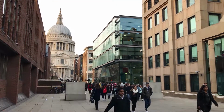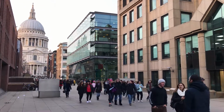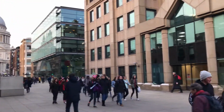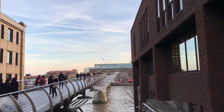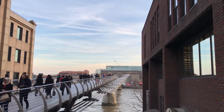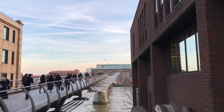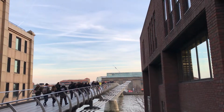The Millennium Bridge is in the shadow of St. Paul's Cathedral. And it's a very interesting placement because it's also right by a couple of churches and some universities. The bridge itself is a bit of a modern design, something kind of minimalistic, showing not too much, and still kind of representing what London's future would behold.